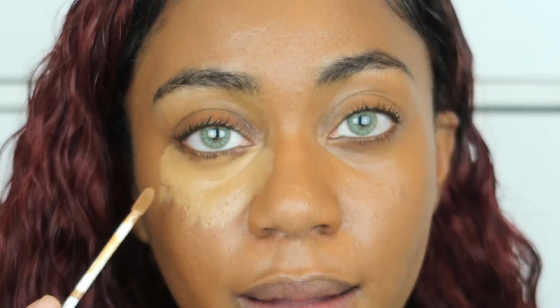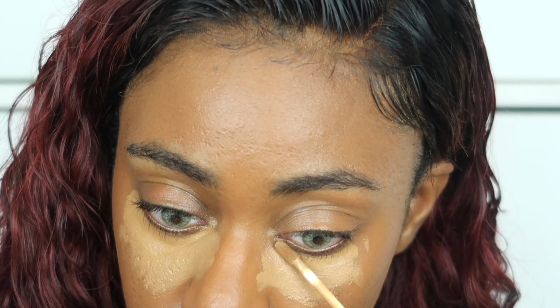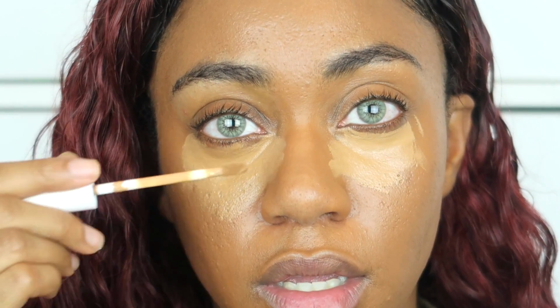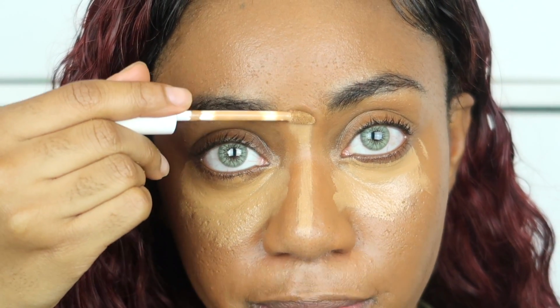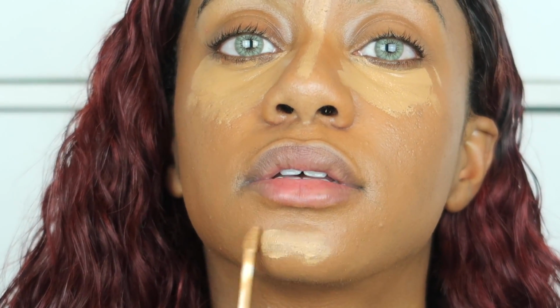Okay, cool. It's a lot more thick than the foundation, of course, and it's not super watery, which I like. Seems like it would stay in place. And I guess I might be putting a lot, but I really want to conceal underneath my eye and see how this acts. I'm also just trying to sculpt my nose a little bit.